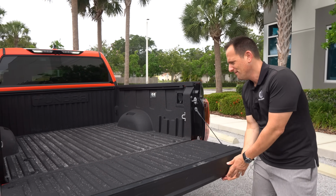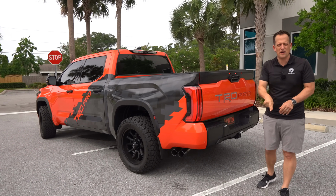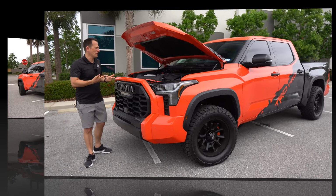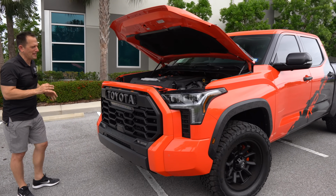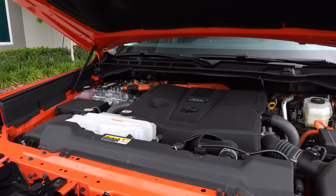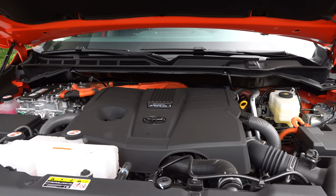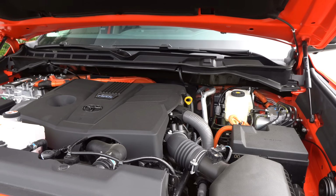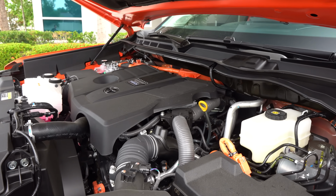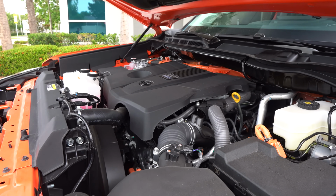But why don't we go ahead, let's pop the hood and see what's underneath it and if it's going to take the punishment of you going off-roading in this Tundra. All right, guys, we got the hood popped. Underneath the hood is something, like I said at the start of this video, very unique. What you're looking at is a 3.5 liter twin turbo V6. Now you might say to me, well, Joe, the standard Ford Raptor has a 3.5 liter twin turbo V6. This is true. Where the comparison ends is that we have the iForce Max.